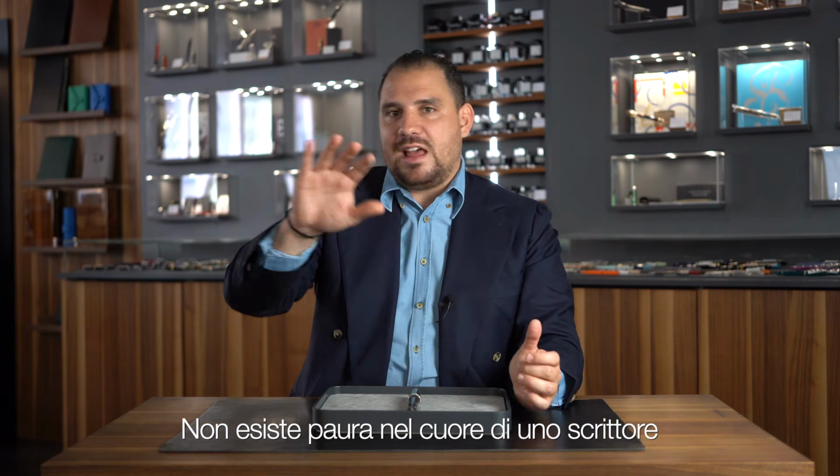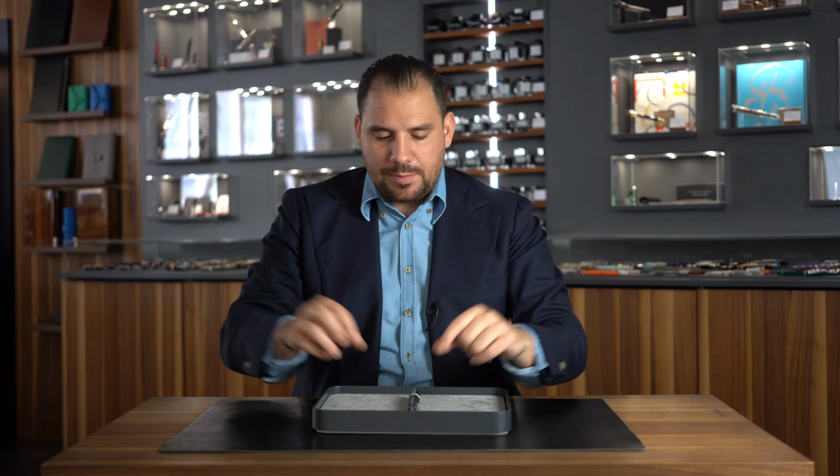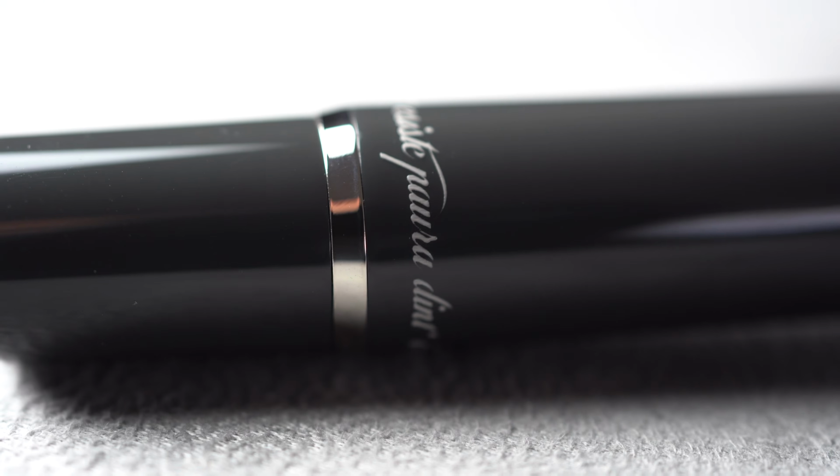Non esiste paura nel cuore di uno scrittore. And I tell Nino, okay, we're gonna put this. And he's like, okay, perfect, where are we gonna put it? We're gonna put it next to the piston knob.